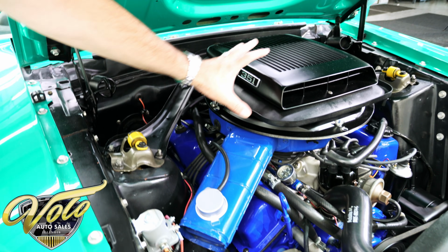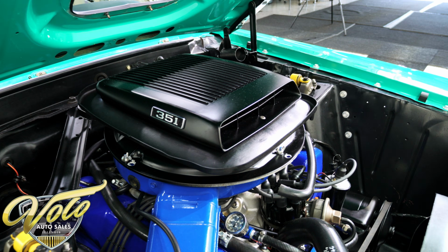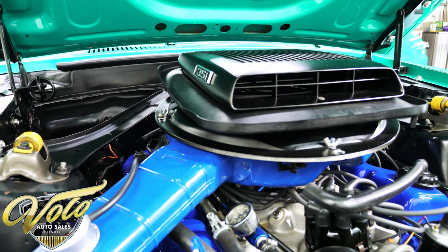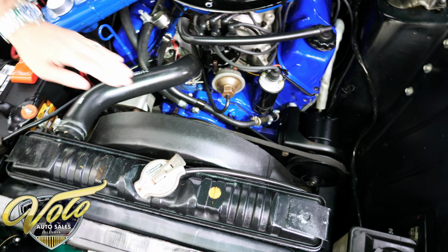And this is the shaker hood. It's attached to the engine, so it shakes. Little ram air feeds right into the engine. All clean, all fresh, all painted nicely. Reproduction hoses and clamps, nice radiator, shroud looks new.